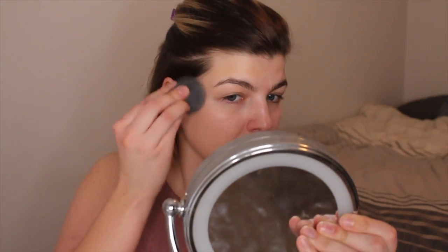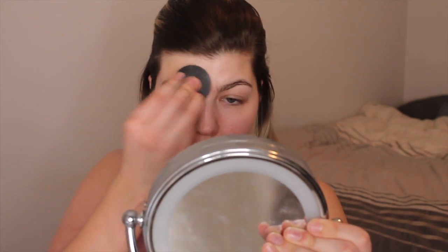So I'm just gonna do a couple dots. It's a very liquidy formula, which I don't mind that at all. I'd rather have that than thick. So I think for this side of my face, I'm gonna use the Beauty Blender. I'm just gonna take my damp Beauty Blender and just start bouncing that all over the skin. Color looks pretty good. Covering pretty well.